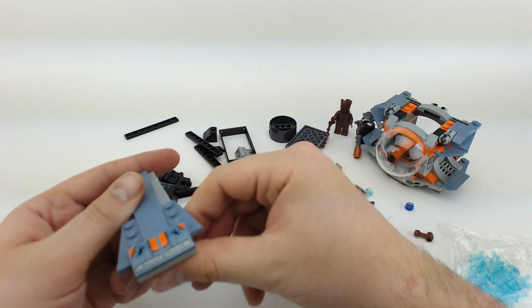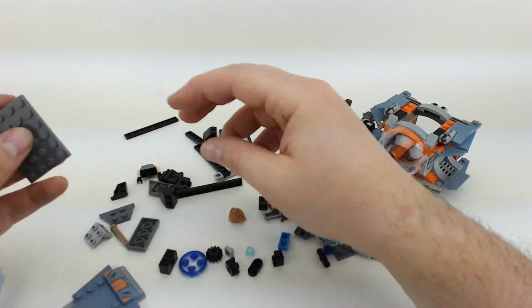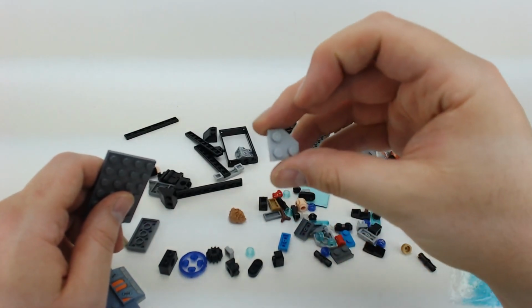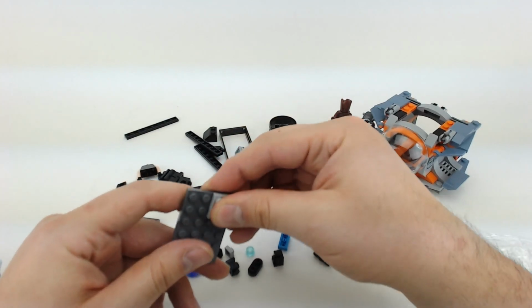All right. That looks pretty nice. And let me build this other section, this little sub-assembly. Ooh, one of these new plate pieces. Those are pretty fun. All right, let's take another question from the chat.